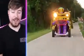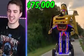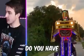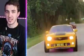This next car is the Bumblebee Transformer in real life, and you can buy this for $75,000. Why does this look like it would be at like a parade in the middle of nowhere? A better question is, why do I not own this? Do you have $75,000 to go towards it? Depends how many views this gets. Guys, watch this so we can get Bumblebee car.